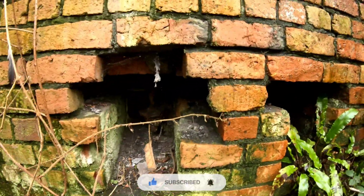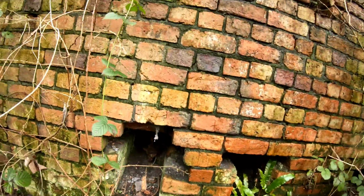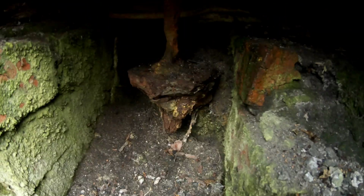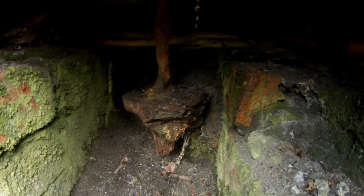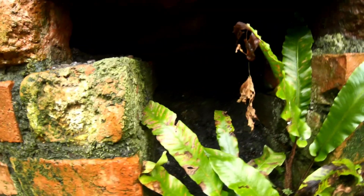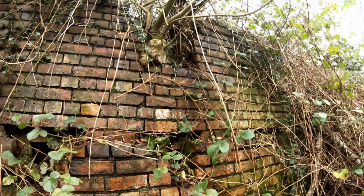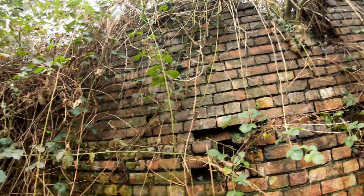Bit of a poke our way inside. I don't know if these holes are intentional. If I just get a bit closer, there's something in there. There's some fitting in there. Get the camera a bit closer. Can you see? Kind of a metal spindle or something. Nothing in that one. It's difficult to tell.